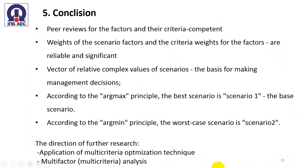And finally, the conclusion. The expert assessments of the factors and their criteria are competent and consistent. The calculated factor weights and weights of the criteria for the scenarios based on the comparison matrix are reliable and significant. The vector of the relative comprehensive assessment of the scenarios is the basis for making a management decision. According to the argmax principle, the best scenario is scenario 1. The worst scenario, according to the argmin principle, is scenario 2.